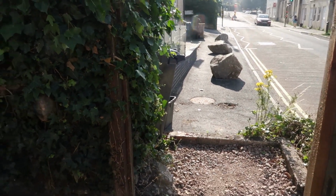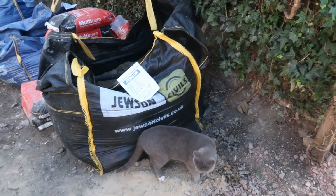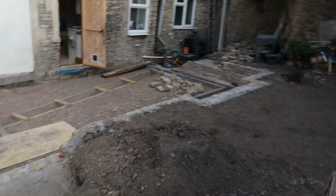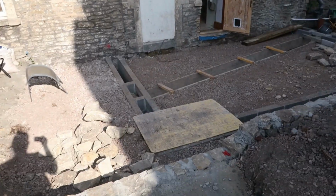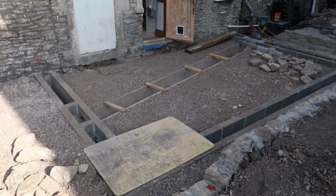Okay, my friend's just texted to say she is on her way to come meet me, but let's see how much I can get done before she arrives. So lots of building supplies here, cement and stuff. Maybe it's not cement, mortar, I don't know. Yeah, I think it is cement. Anyway, so we've got the main foundations down. This is phenomenal, isn't it?